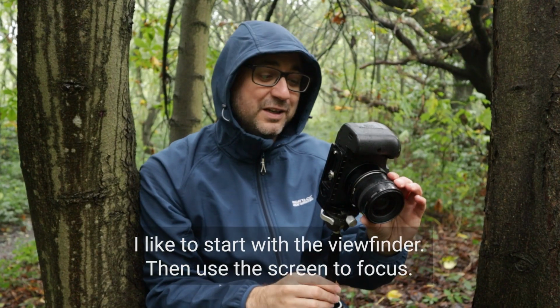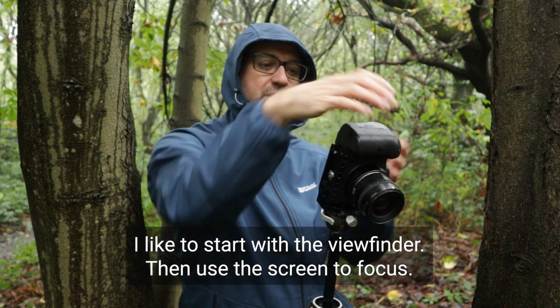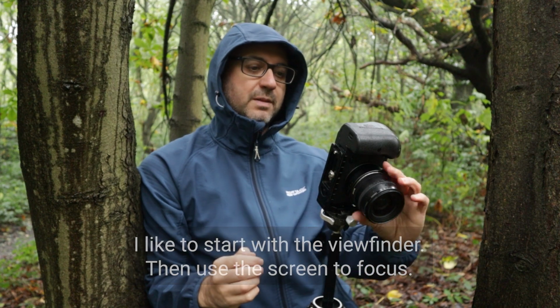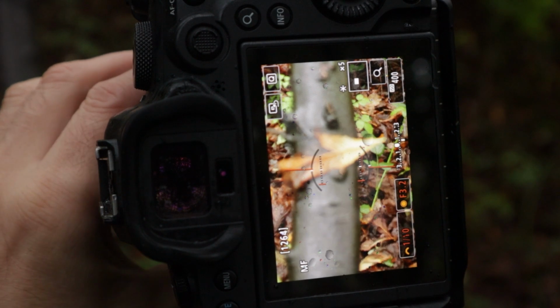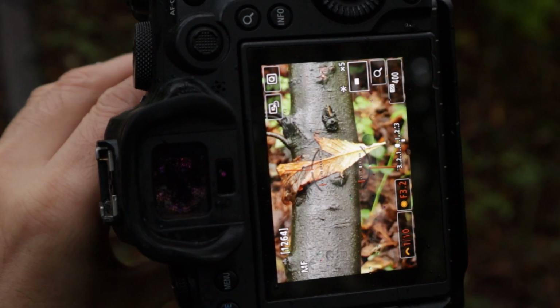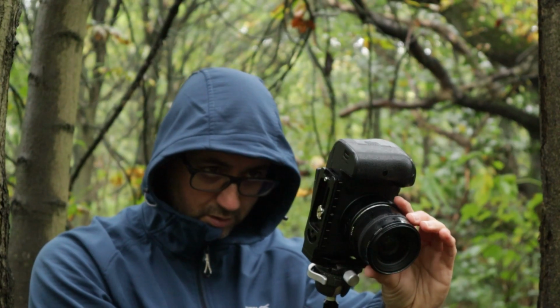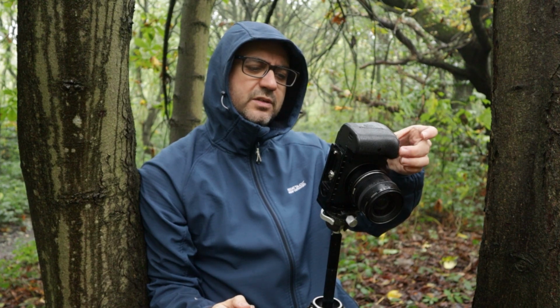Again, I'm looking through the viewfinder because I just enjoy it more. Okay, I'm happy with how that looks. I'm now going to zoom in. So I zoom in to 5x, and I'm just focusing on that leaf, making sure it's nice and sharp. 1/8 of a second at f3.2, ISO 400, that'll do, 400 will be fine. 2-second timer, done.